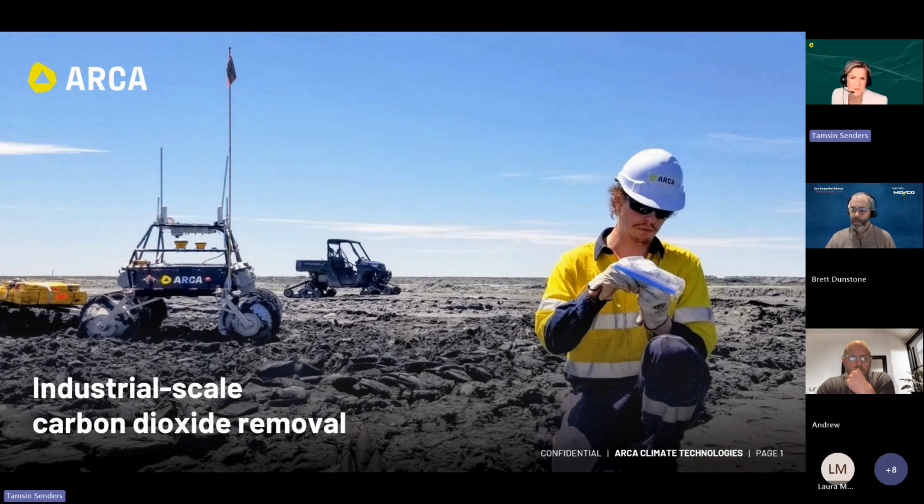Today, what I'd really like to do is let you know who we are at ARCA and what it is that we do. So our mission is to restore the Earth's atmosphere by returning gigatons of carbon dioxide to the ground where it originally came from. We do this by capturing atmospheric carbon dioxide and transforming that into rock, where it's stored safely forever. At ARCA, we partner with mining and energy companies to repurpose their mine waste for industrial scale carbon dioxide removal.